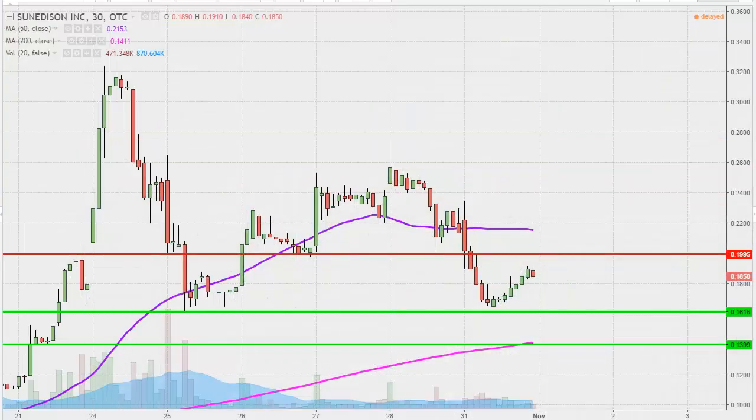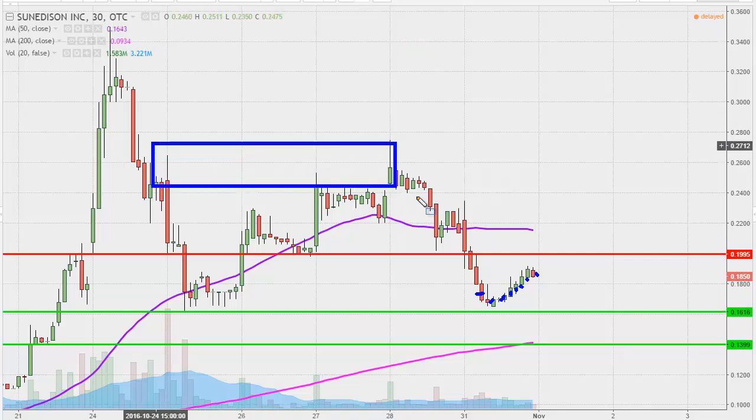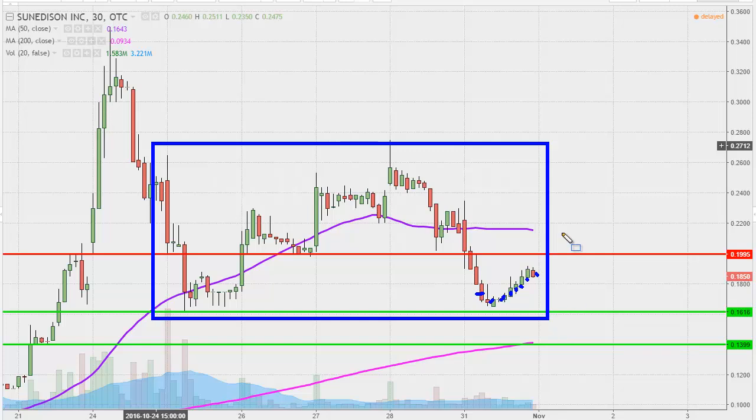Real quick, what do I mean by 30-minute in case maybe you're new to charts? Instead of each one of these candlesticks, as they're called, representing 1 day's worth of price action, which is what you would normally see, each one represents 30 minutes. So while this may look like a few weeks worth of time right there, it's actually just the past few days broken down into 30-minute time slices.